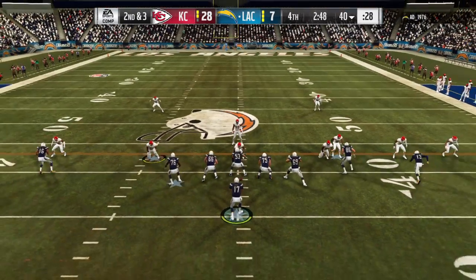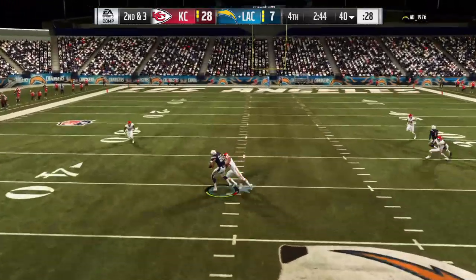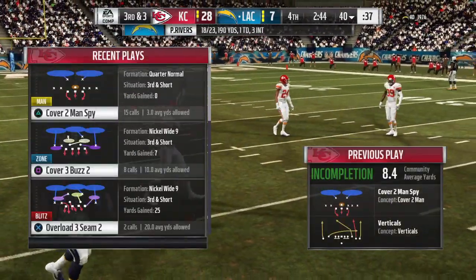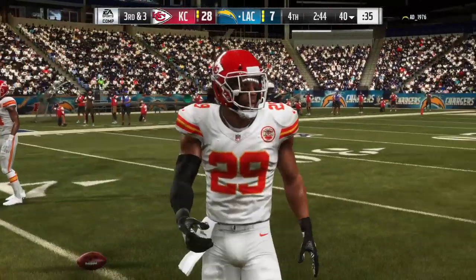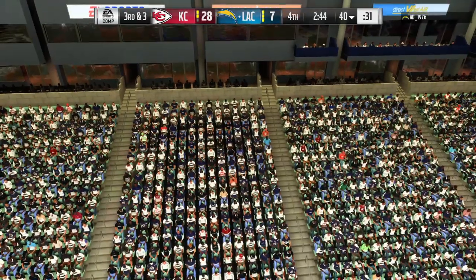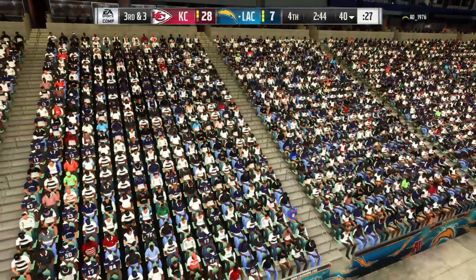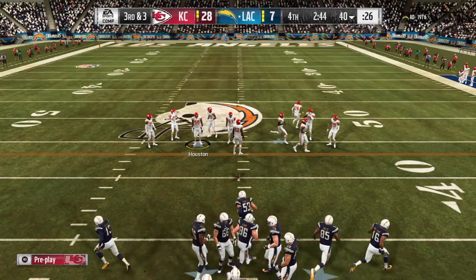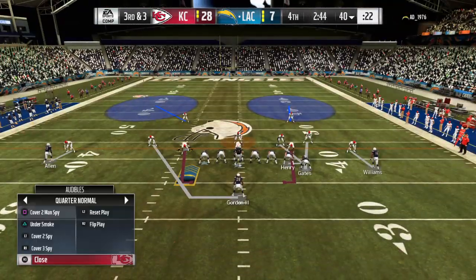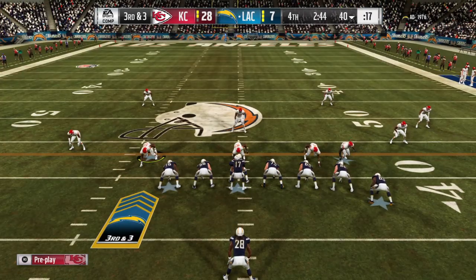2nd and 3. Working out of the gun, Rivers. And incomplete there. A nice hit jars the ball free and brings up 3rd down. Another wayward pass. You know, things started out poorly in this game, and to be frank, they just really haven't gotten much better. And all that does is embolden the secondary. They feel good about what's going on, and they just play better and better. So the incomplete pass on the last play, and that leads us to a 3rd and 3.